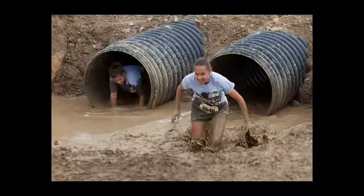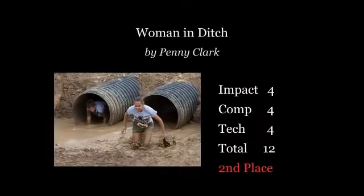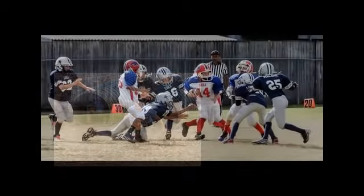Maybe this is just too early in the competition and she's not down and dirty enough. But there's a nice face. Overall, the print's nice. I would like to have seen the rest of the take and see if there was a better moment in there than this particular one. 4 for impact, composition, and technique, for a total of 12 points and 2nd place.